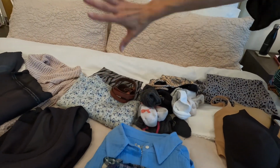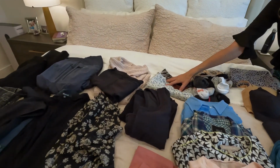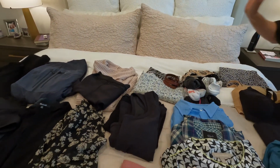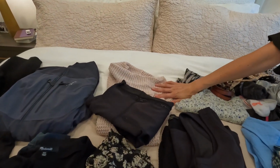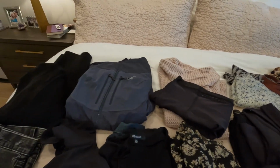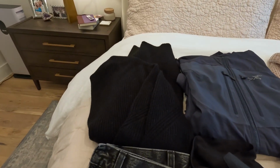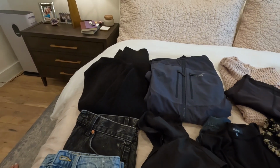Scarves, as you'll notice, my dresses and my t-shirts are all solids, so you can pair them with a scarf to change your look. This is my airplane outfit. I always choose the bulkiest top, so it's a tank top sweater with leggings. And then I have my Arc'teryx jacket that I'll wear on the plane. And then just a sweater that I can put over my t-shirts and dresses for when it's cool at night.